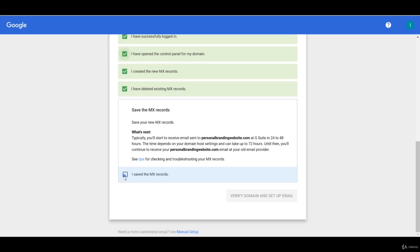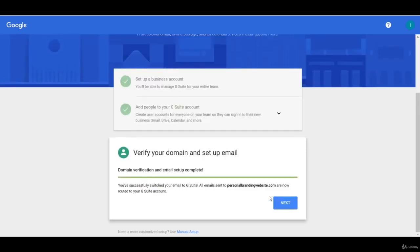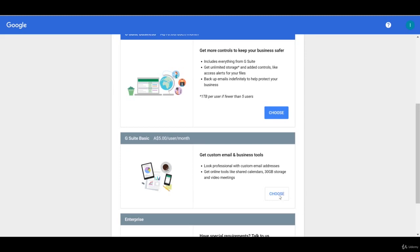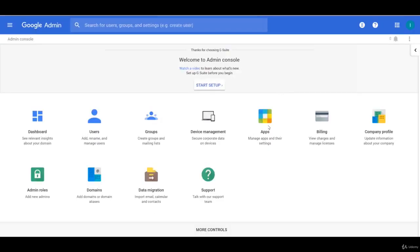And then we're just going to have this area here, which is going to ask you to save your MX records. But HostGator, if you're with them, automatically do it. So we're just going to simply hit verify and set up our domain. And all done, guys. Awesome, and we now have our own personal email. So you're just simply going to hit next, and you're going to be brought to here. Now, obviously you have different choices, but we're just going to go with the $5 one. And then you're just going to fill out your details for your brand new email.